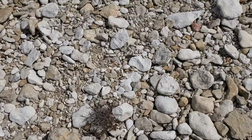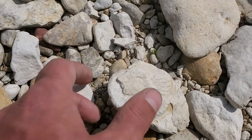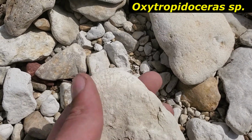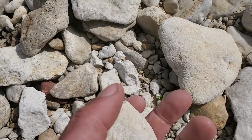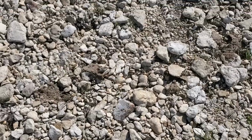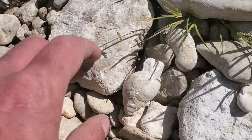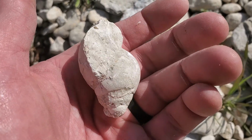So if you look around here, you start scanning these areas, you find a lot of partials, but every now and then you find a complete one sitting here. So that's what I'm looking for. That's a trip maker for me right there. So in addition to ammonites, there's also these big giant snails. And we know I like big giant snails.